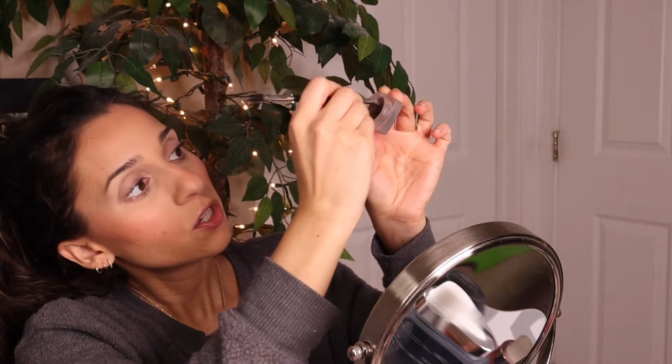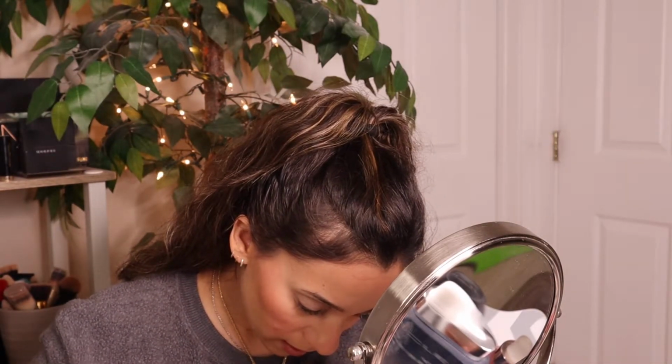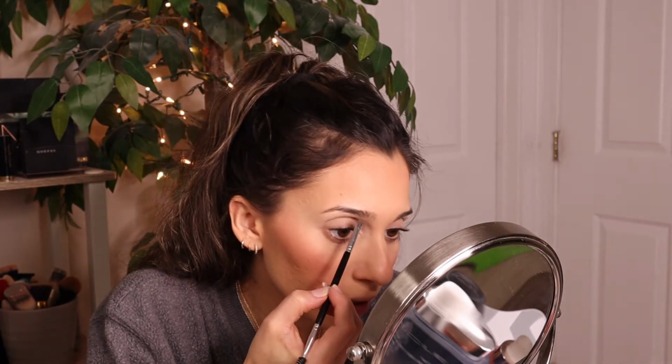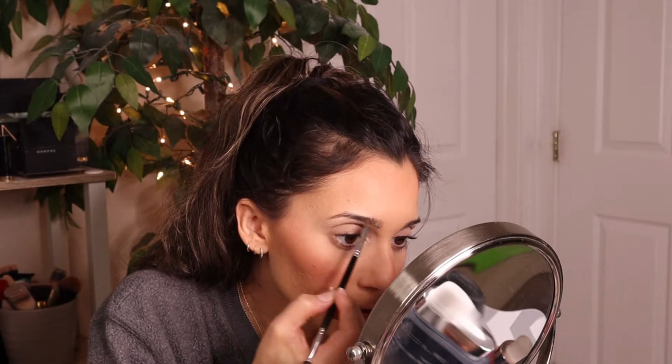Okay, now I think I'm gonna do brows really quickly, which is gonna be interesting. You only get one dip of pomade, so I'm gonna drag my brush through. Ooh. And then I'm gonna press it in, because I still want it to be firmly packed. And then I have to evenly disperse it through both brows.